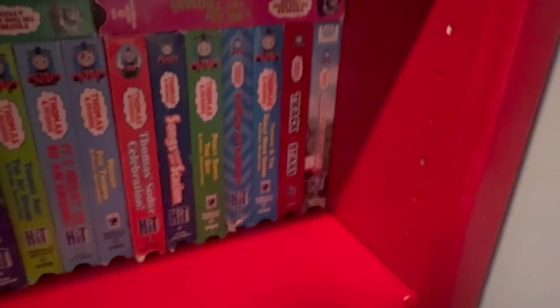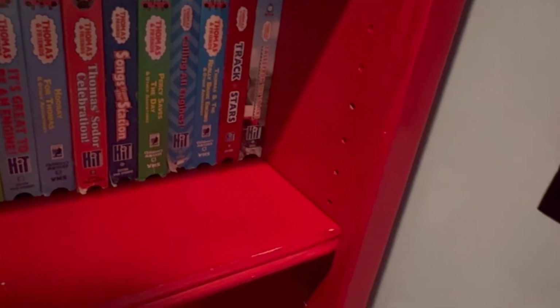But here's the best part, my home media collection, which I've paid somewhere in the $100 to $200 range for. And here's my Best of Percy, still embossed after like 25 years.